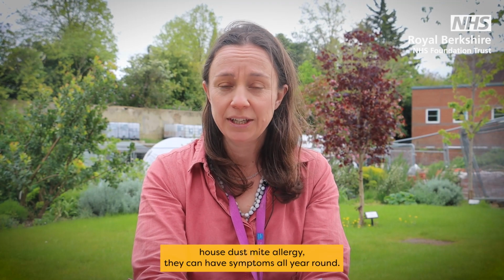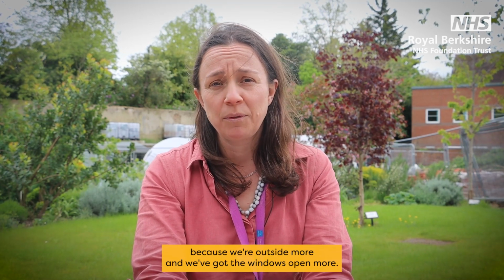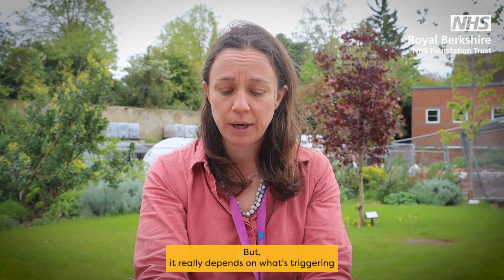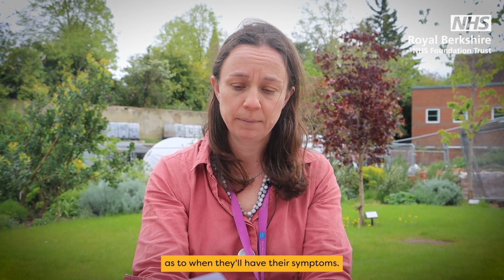For those children who have a house dust mite allergy, they can have symptoms all year round. Conversely, they tend to get a little bit better in the summer because we're outside more, and we've got the windows open more. But it really depends on what's triggering as to when they'll have their symptoms.